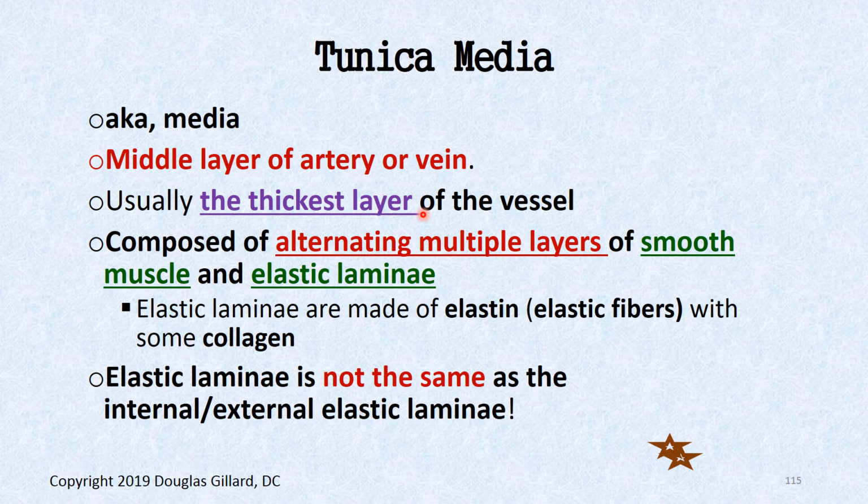Tunica Media. Okay, so we just looked at it. It's the middle layer, artery or vein. Veins have these as well. Lymph vessels have these. It's usually the thickest layer of the vessel. It has an interesting design histologically. It's like a sandwich, and it has multiple layers of smooth muscle and then elastic laminae, kind of a springy, stretchy layer, and then another layer of muscle. So it's a really weird design. We'll look at it in a sec.